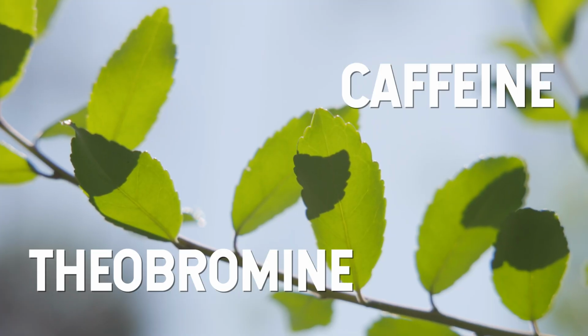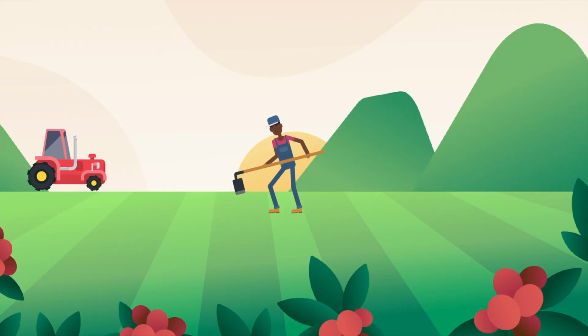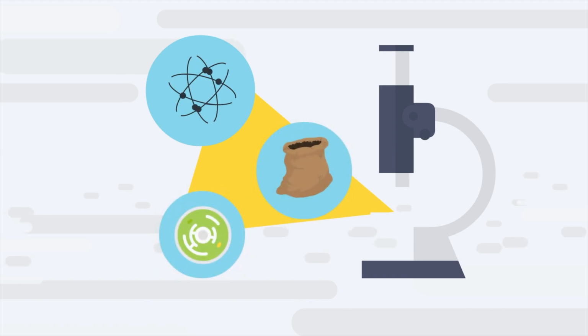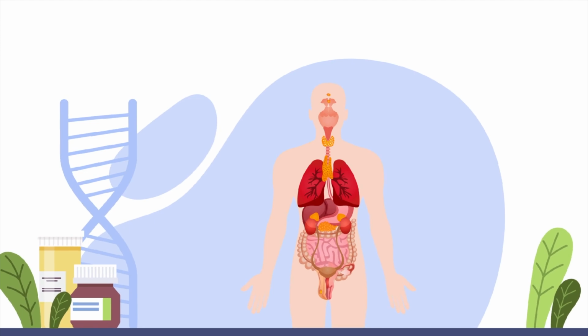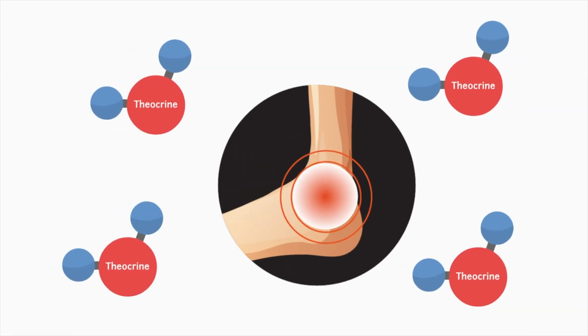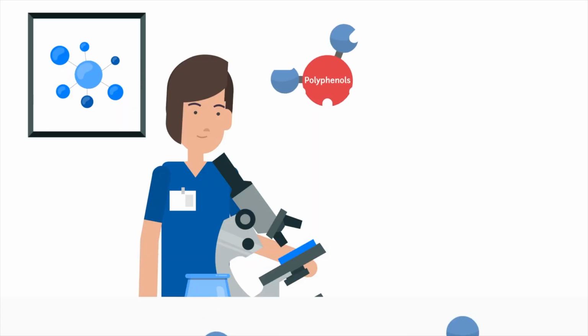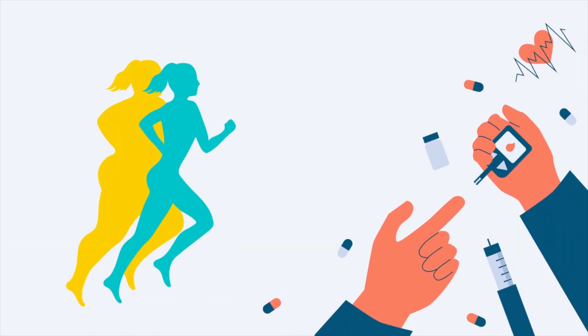Theobromine and caffeine are the most popular. They are central nervous system stimulants and energy boosters. Caffeine also contains an antioxidant activity. Additionally, you have theophylline, which is an anti-inflammatory agent and is used for management of chronic obstructive pulmonary disease. Theacrine has anti-inflammatory and analgesic properties. Polyphenols like chlorogenic acid have antibacterial activity and also an anti-obesity and anti-diabetic effect.